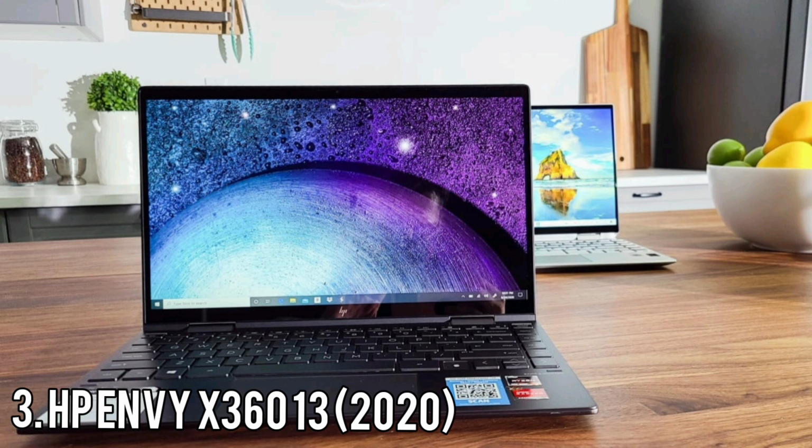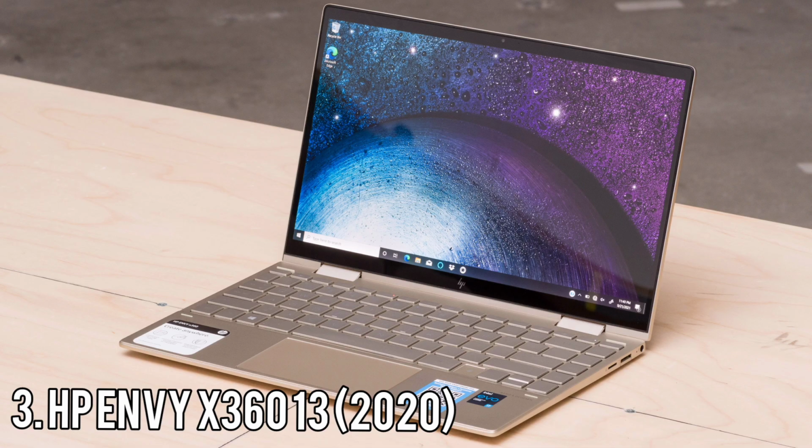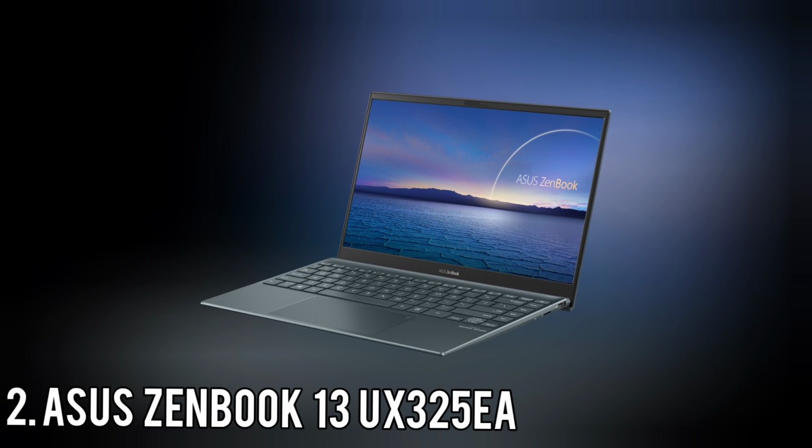This is another area where the Envy 13 punches above its weight class. The Envy 13's 13.3-inch, 1080p display is sharp, bright, and the colors are rich and accurate. None of these qualities are class-leading, but I'd be happy with the screen even if it were on a much more expensive notebook.